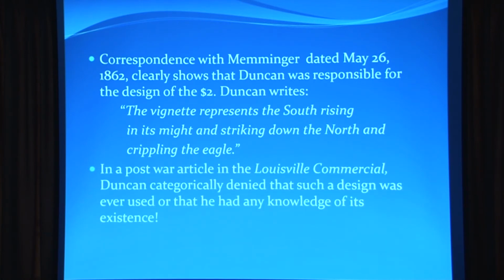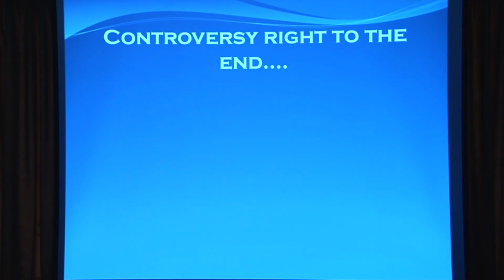In 1875, he does an interview with the Louisville Commercial newspaper and categorically denied that there was ever such a design produced, which is a little difficult to fathom given that there are 1.7 million pieces of evidence that it did. And number 2, he had no knowledge of the existence of that design. He did not know. He was an opportunist. Oh no, I have a better name for him than that.